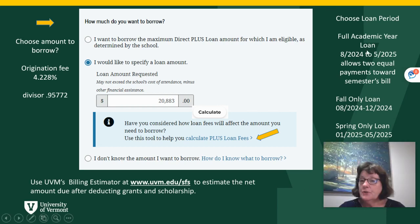Now, you can choose what loan period you wish to borrow. If you borrow for the full year, the loan will be split equally with two payments, one for the fall, one for the spring. If you borrow only for the fall, there'll be one payment for the fall semester. And if you were going to use this funding source again, you would have to reapply for the loan. And same for the spring if you're only borrowing one semester.